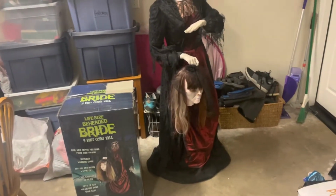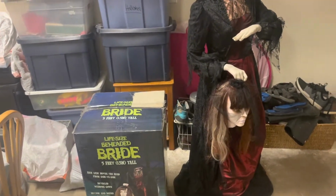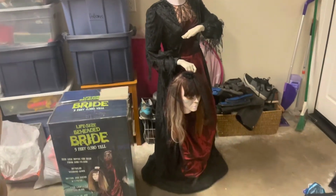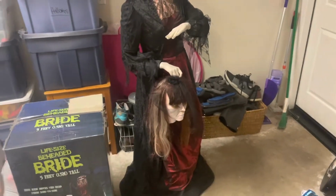So I actually recorded this earlier, but I just explained everything terribly. And it was super hot in here earlier. Now it's like 12 a.m. and it's pretty cool in here. I'm in my garage, by the way, so don't mind the things in the background. I have to really clean it up before I get all my other props out.